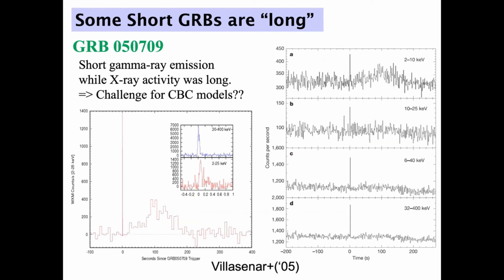However, the situation became somewhat complicated. Some short GRBs were long. I mean, if we see the light curve in the gamma-ray band, the event is short. But if we see the X-ray light curve, there is temporary extended emission like this. So is this event long or short? I don't know.